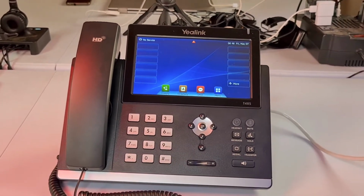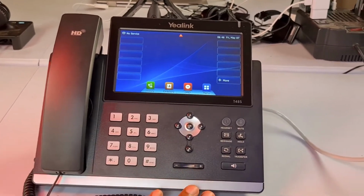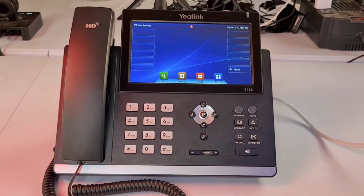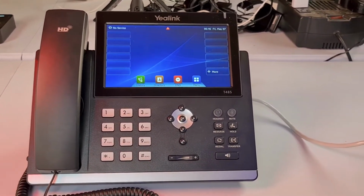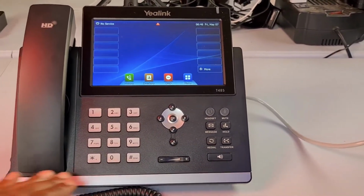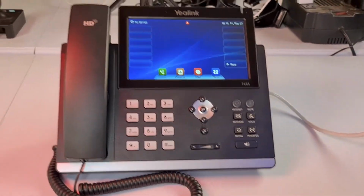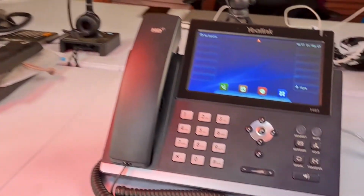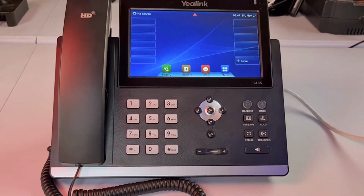As you can see, the T48S is a bit wider in comparison to most phones. I think it's a beautiful, sleek design, but some people are really funny about desk space. So if you're somebody that's going for super minimal or something like that, the actual Yealink style of this series of Yealinks may not be your thing, but I've used the Yealink, and as you can see, I've got lots of desk space. So for me, it's not a huge deal, but it does take up a bit of space.